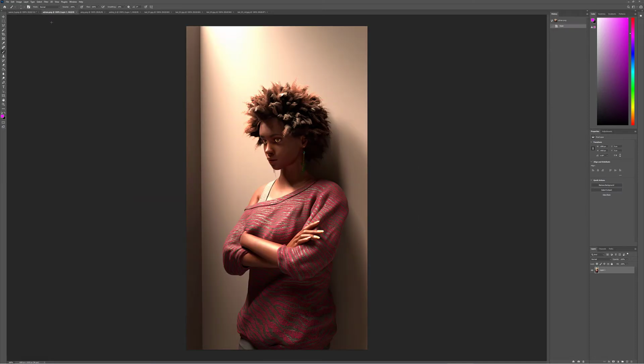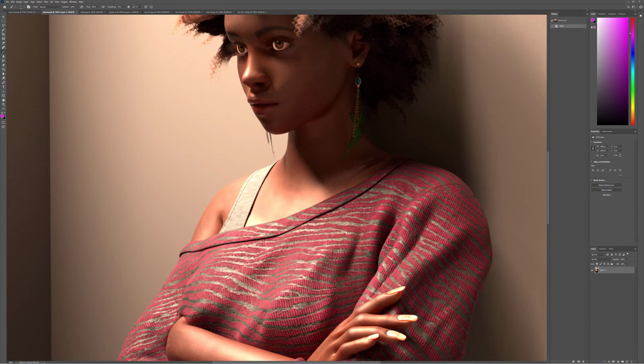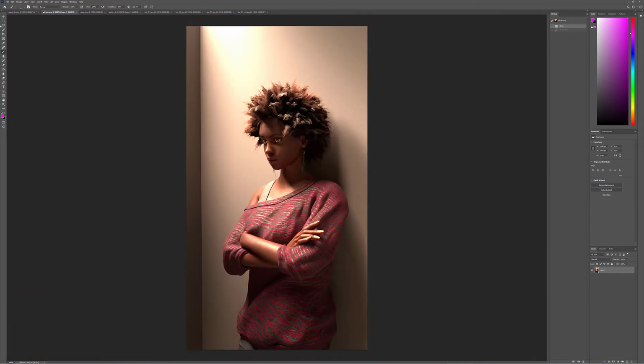Adrian, this looks really good. The only thing, I would do two things. Number one, there's something red right there on her eye. I would just watch out for that. And then the only other thing is I really like the values that you're getting on the hair. It's just a little bit saturated in the reds.